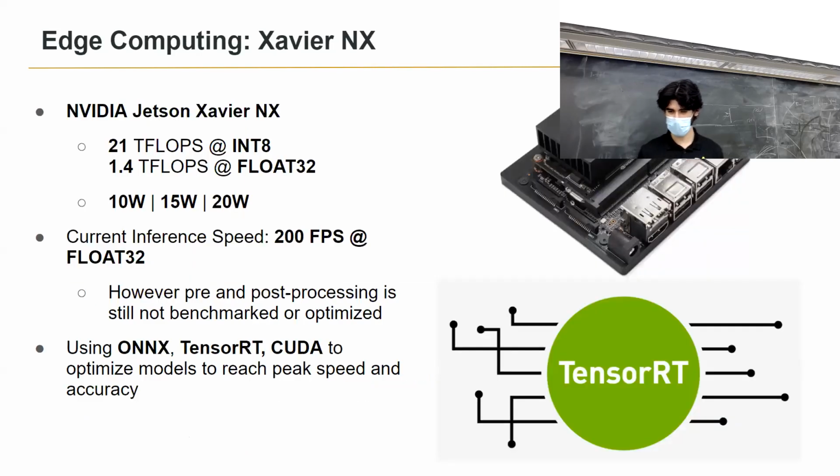In terms of edge computing, like I said, all of these models on a server, there's no problem. We don't have to worry about performance, but on the edge, like in the air, we have to worry about how we are going to run this. What speeds can we reach? And so we're using the Xavier NX, which is a NVIDIA product. And this gets about 21 teraflops at int 8 precision and 1.4 teraflops at float 32. So even at 1.4 teraflops, we're already getting 200 frames per second, not counting pre-processing and post-processing, which is already pretty good. So it gives us some room in our models to make them even bigger and more accurate.